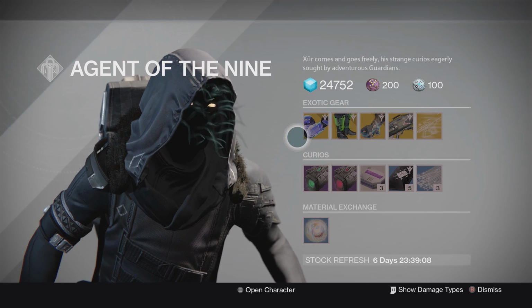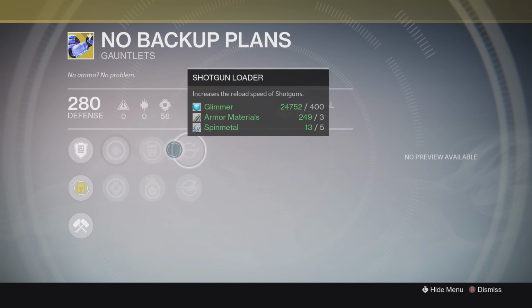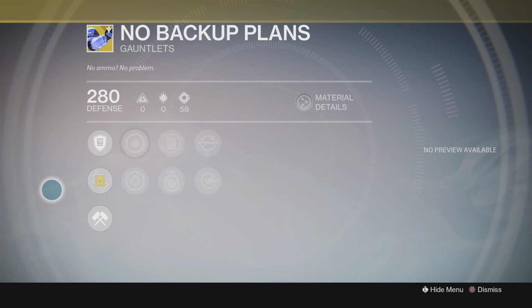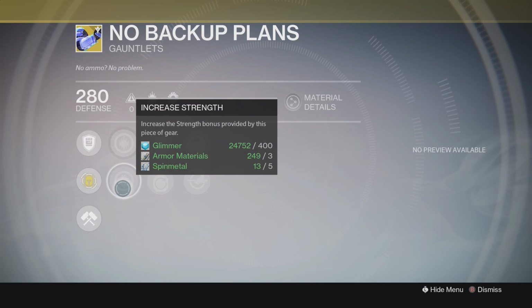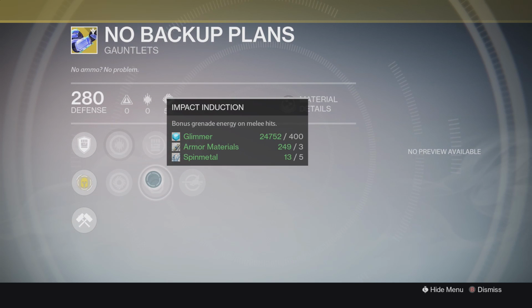Let's start out with the No Backup Plans. The exotic perk is called Force Multiplier. Shotgun kills trigger Force Barrier, and Force Barrier's duration is increased. Super crappy stats here, y'all, with sub 60 strength for one stat, and that is absolutely terrible. Try bumping it up all the way or re-rolling this. Secondary perks are Rain Blows, increased melee attack speed, and Impact Induction, bonus grenade energy on melee hits.